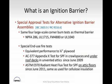So aside from that, you also have the opportunity to use a special end-use fire test. A couple of years ago, the spray foam industry worked with ICC-ES to develop what's called an Appendix X test. This Appendix X test is described in the acceptance criteria for spray polyurethane foam, ICC-ES acceptance criteria AC377, and it can be used to qualify spray foam ignition barrier systems for use in crawl spaces and under roof decks, as we described before. And what it does is provide an equivalent performance to 1/4-inch plywood.